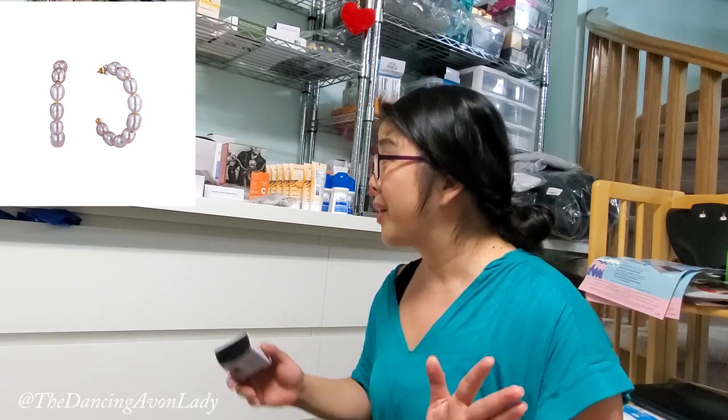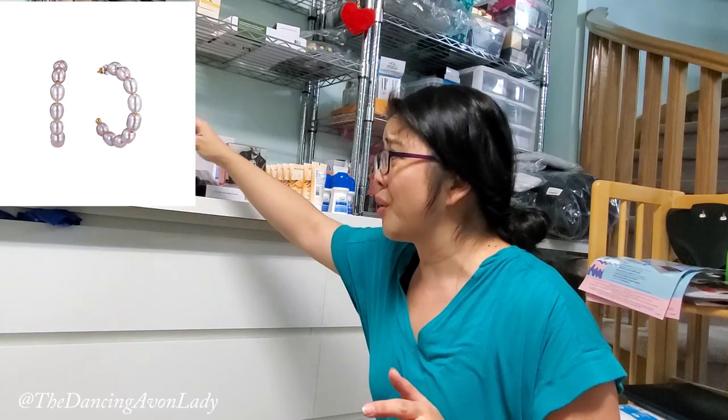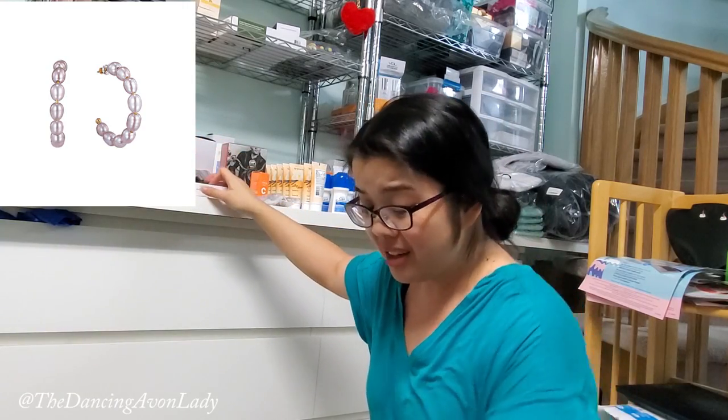They're lavender freshwater hoop pearl earrings. Never thought I would love it. Oh my god, I love it. It's so classy but slightly edgy.